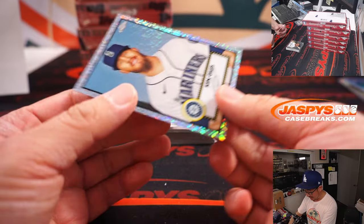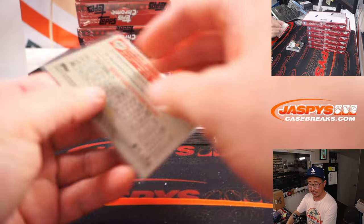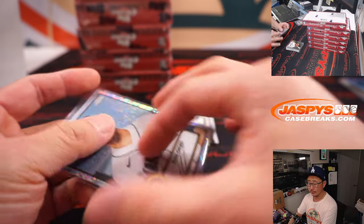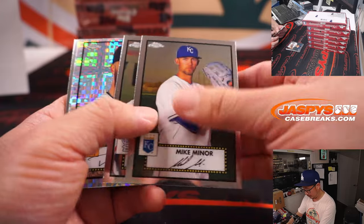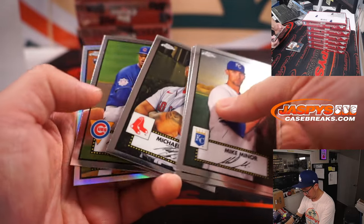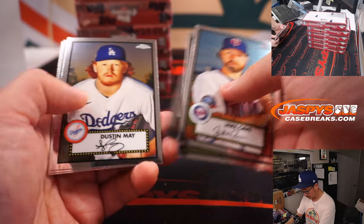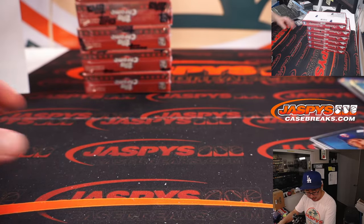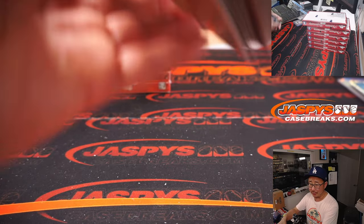And 37 out of 70, Ken Giles for Seattle. That'll be for Aaron. Did we not see... I don't think we saw an autograph in here. I guess that we had that extra auto.